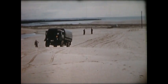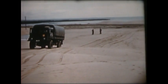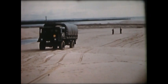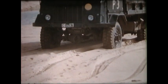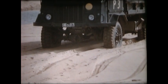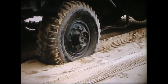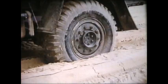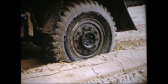The truck was taken to Cronulla Beach for trials representing a dry landing on a sandy beach. The gunners had already tested P3 on all classes of road and across country. It was not long before P3 struck trouble. As soon as it started to climb in the dry, loose sand, the wheels dug in and P3 was stopped in its tracks.